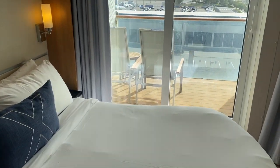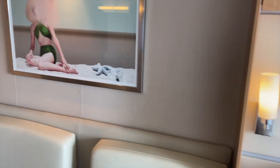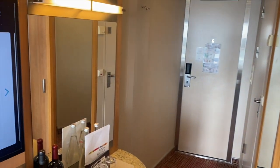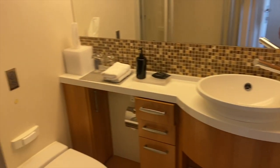On this ship we chose a veranda room, and walking in there I thought it was a little bit bigger than some other Celebrity ships. The bathroom definitely seemed bigger to me. It seemed like there was more space to put things. What did you think about that? I agree. The bathrooms and showers seem bigger, but they're not big.